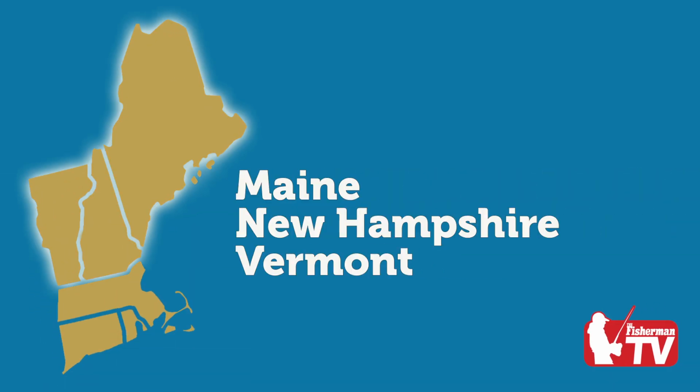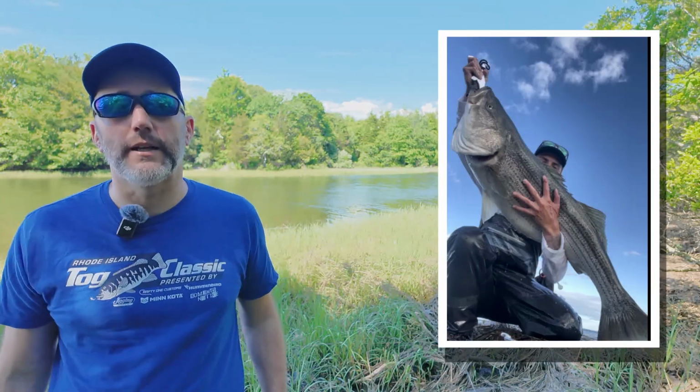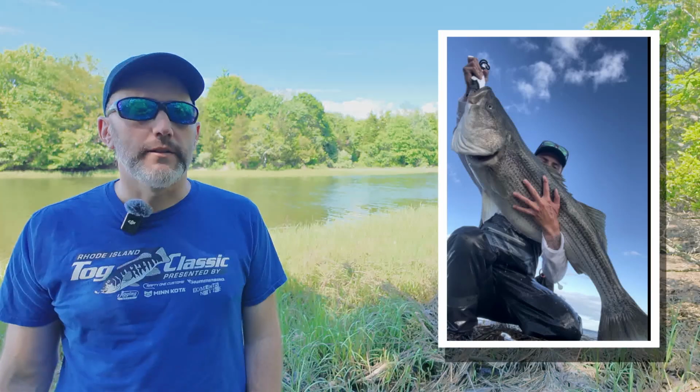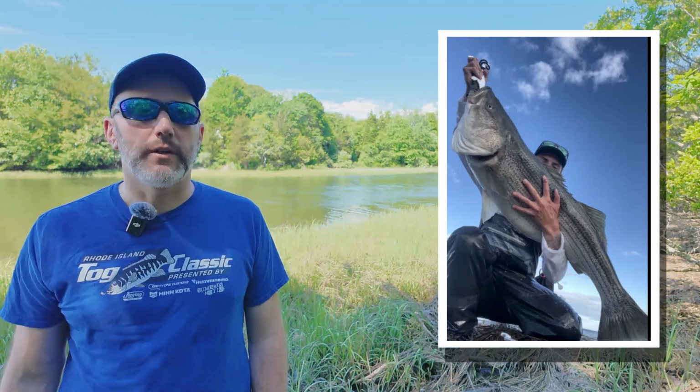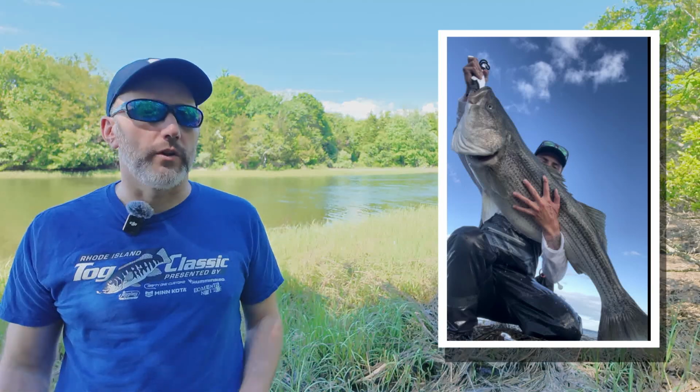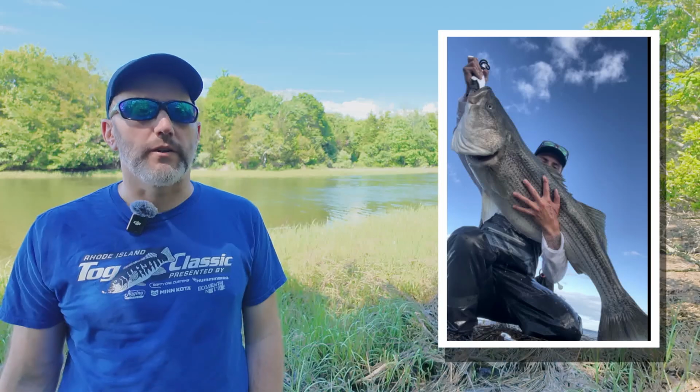Moving over to the reports now. I'm getting a lot of great reports out of Maine right now with some really big striped bass in the 40 to 50 inch class. There's some really nice fish up there right now. Seems to be the beginning of a trend we've been seeing over the last few years. That Maine just gets a really good run of summertime fish, and this is just the start of it. So definitely keep your eyes on that.